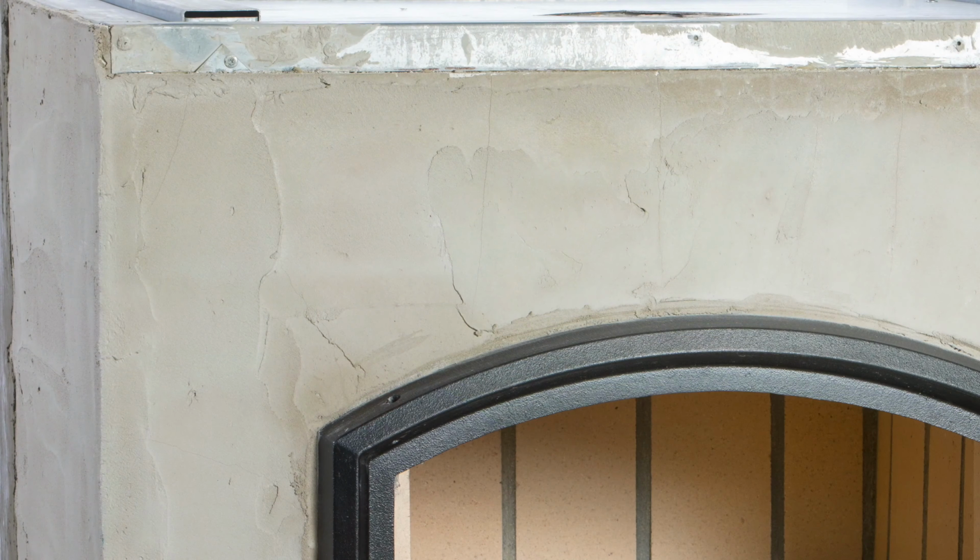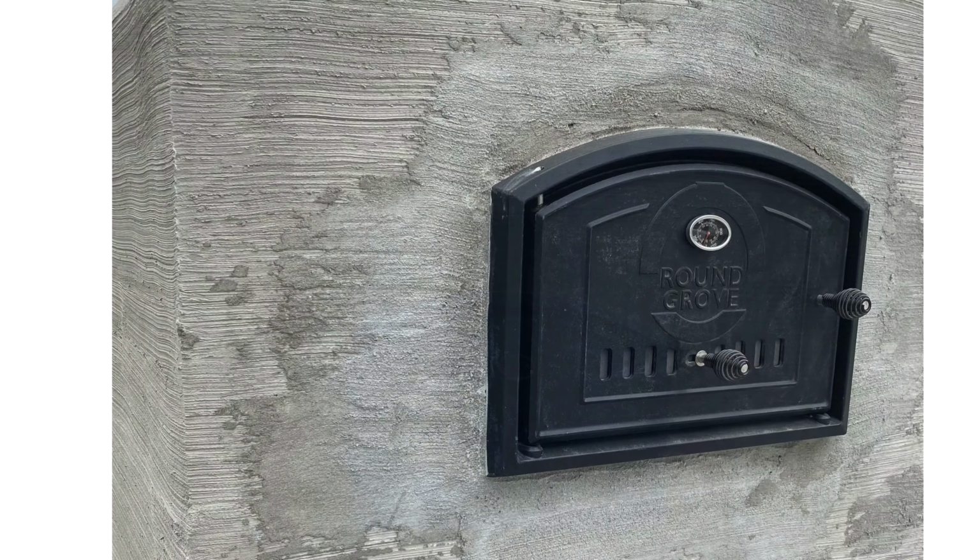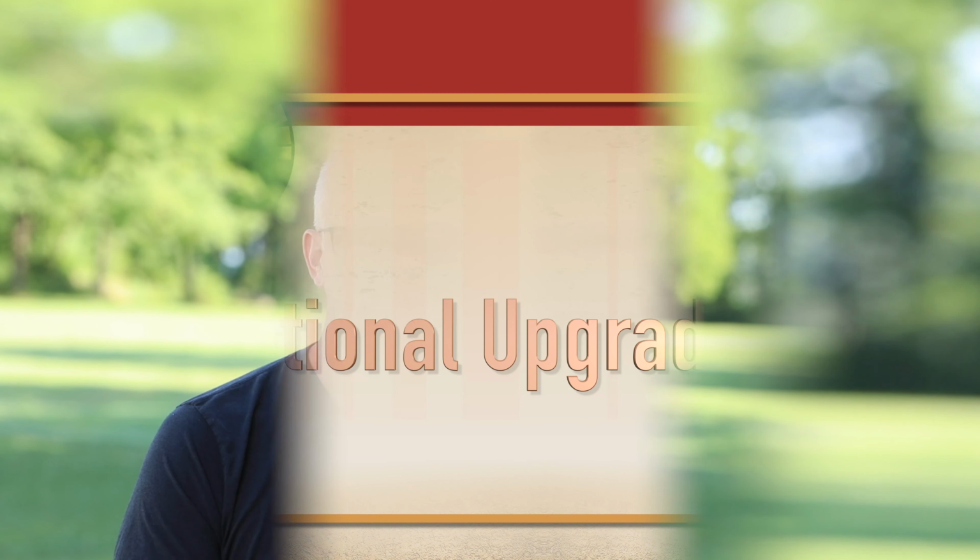the unit. And then one more thing that we're going to ask you to specify is how you want the scratch coat finish to look. Do you want it to be smooth? Do you want it to be raked? Or do you just want it to be lightly combed? That's really a question that is determined by what type of exterior finish you're putting on, how you might want that scratch coat to look. And those are all of the standard features that come on your Round Grove Products fireplace.